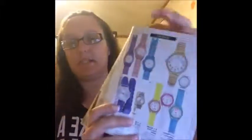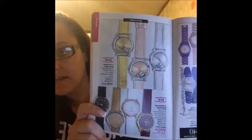Oh, the silver ones are back. The little charm bracelets. These cute little bracelets. Little chains, great little stocking stuff. $5.99, $3.99, $7.99. Watches. I always get compliments on my Avon jewelry, Christy.